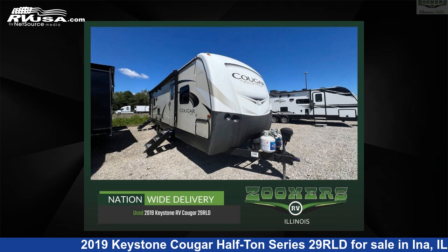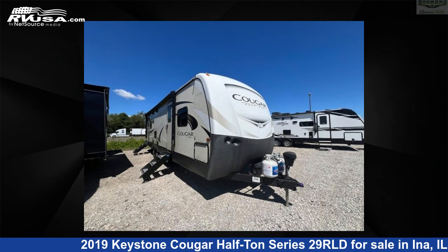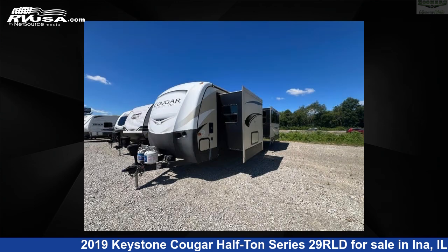This 2019 Keystone Cougar Half-Ton Series 29 RLD is a travel trailer RV. It is located in Ina, Illinois, 62846 and is offered for sale by Zoomers RV.